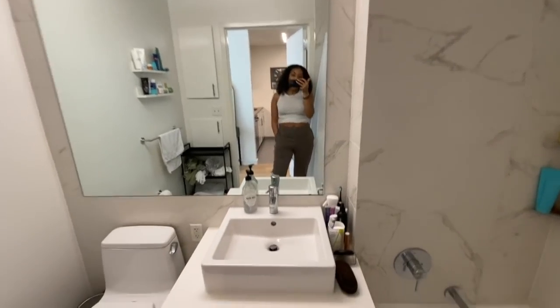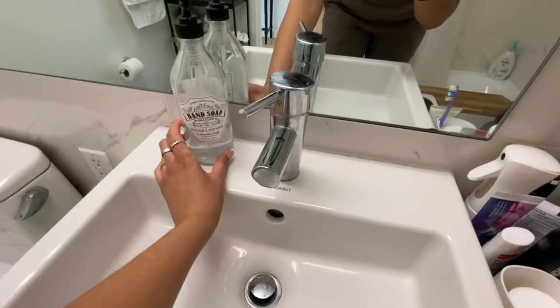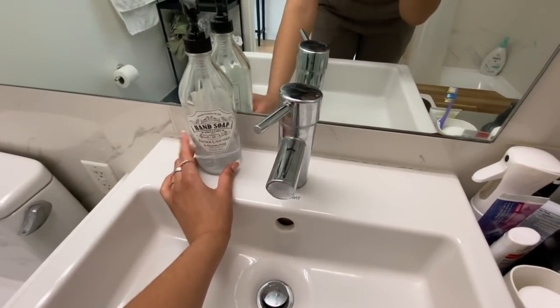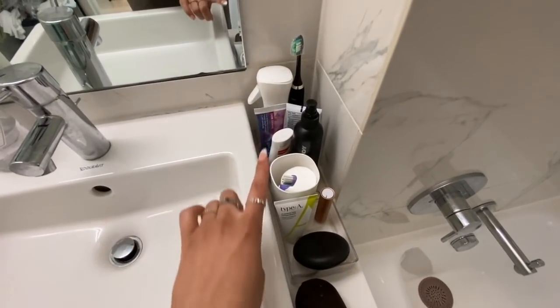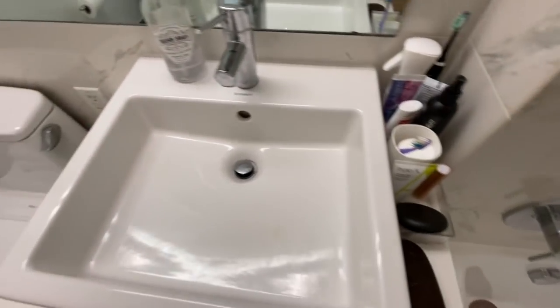Hey girls. Then in the sink area, I have this really cute hand soap, and I highly recommend doing something like this where you get a pretty bottle and then just refill it with basic soap all the time, so you're not wasting money. And then this is stuff we use every single day. So this is my toothbrush, my boyfriend's, his little stuff, my Invisalign trays, all that.